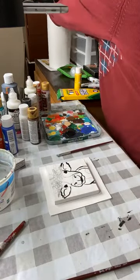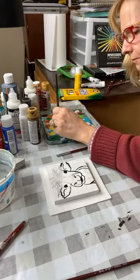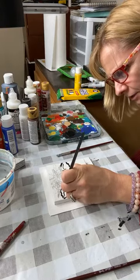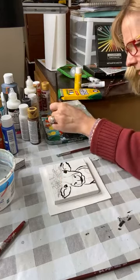Turn myself off a piece of paper towel. All right. Again, I'm just using acrylic paints. And I'm gonna add that little light there.